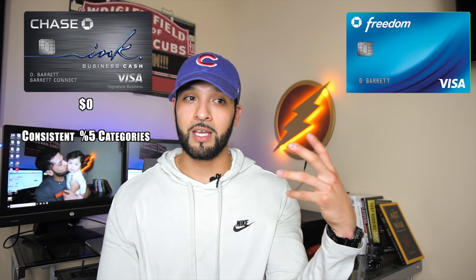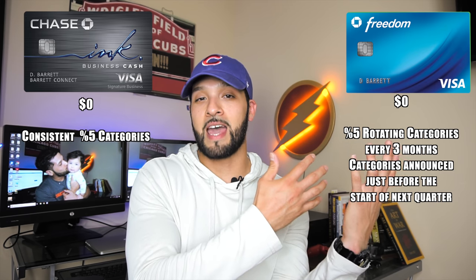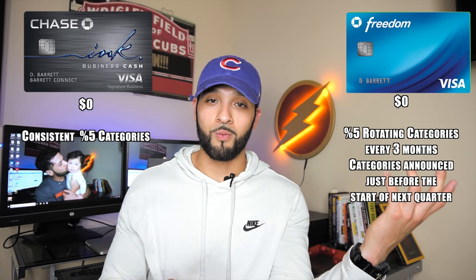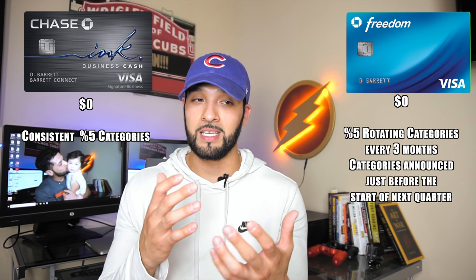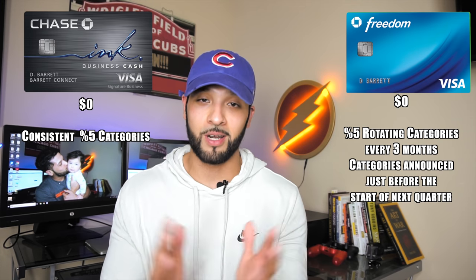You literally will only get 5% cash back with the Chase Freedom on gas or anything if it's in that quarter's category, meaning every 3 months they rotate categories. So one quarter you might see gas and grocery stores, the next quarter you might see home improvement stores, one you might see Chase Pay, you might see anything like that, toll roads, whatever it is.